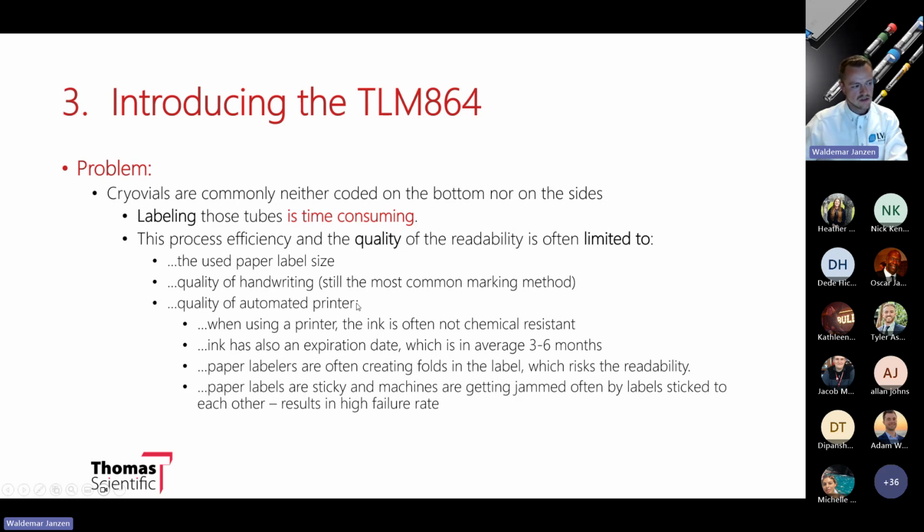And of course, the quality of automated printers varies. When you have an ink, for example, it is often not chemical resistant, or the expiration date is on average 3 to 6 months. So here too the costs for maintaining them are pretty high, and the quality outcome is not as good as it would be with automation freezer solutions.